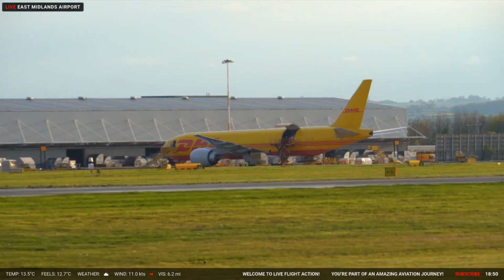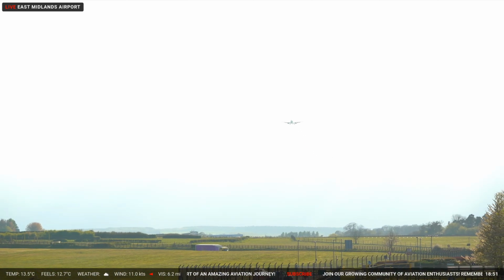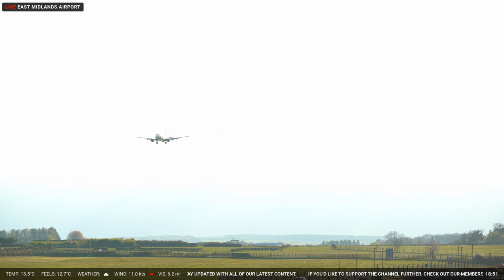Let's have a go and see if we can catch the Jet 2 as it makes its way towards us now. There we go, just about. Registration on this one, Golf Delta Romeo Tango Tango. Flight time this evening, about 4 hours and 10 minutes. This one, first entry into service in April 2007.